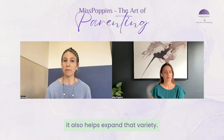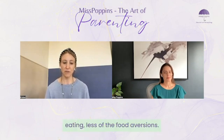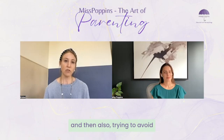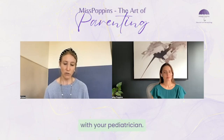It also helps expand that variety, so when they're older, we see less of the picky eating and less of the food aversions. And then also try to avoid antibiotic use in infants. If it's not necessary, try to have that conversation with your pediatrician.